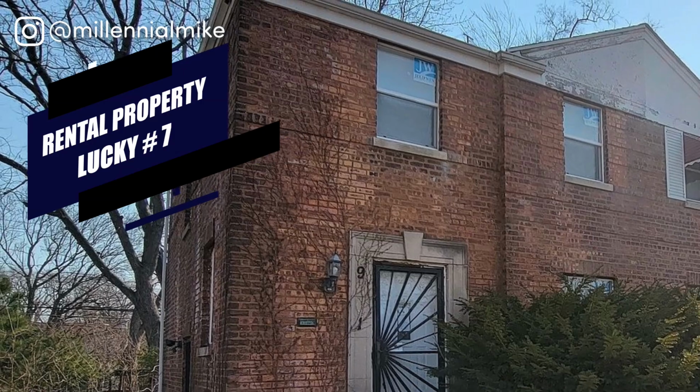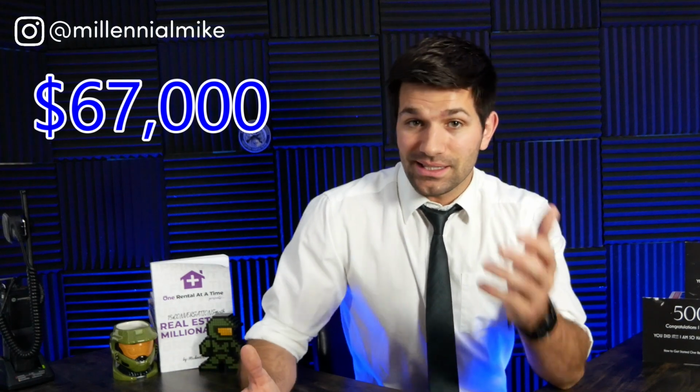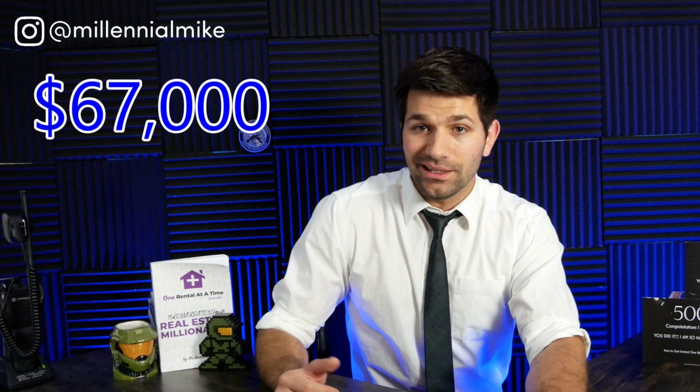Rental Lucky number 11 is in Chicago, and it's a brick duplex built in 1940, which was later divided into 2 separate parcels. Now I purchased mine for $62,500 all cash using a home equity line of credit. Now it's common in these neighborhoods to find these duplexes being sold condo style as 2 separate units. The house was originally listed at $67,000, but shout out to my Chicago real estate agent Jim, who was able to get in there and get him talked down to $62,500 all cash.